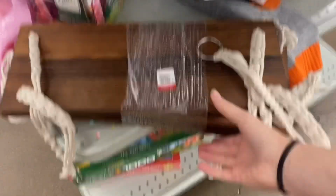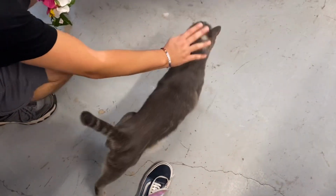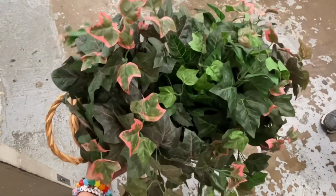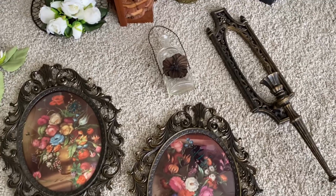One thing about fairycore is it has a lot of leaves. So I found this at a separate thrift store, and I picked it up. And then said hi to the cats, of course. And this I plan to use just for the leaves. And then I found this, and tell me this is not the most fairycore thing you have ever seen.